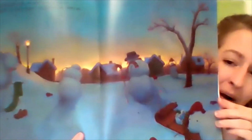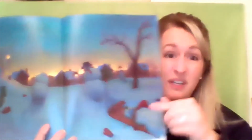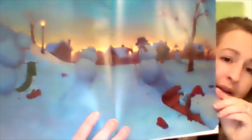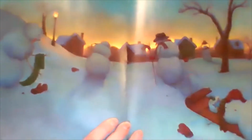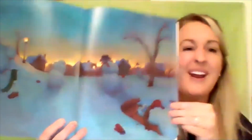Do you see? The snowmen are cleaning up. They kind of made a mess. So now they're cleaning up because the sun is coming out. Nighttime is all done and they're starting to get sleepy. Can you point to the snowman that is pulling the sled? Point to the snowman that is pulling the sled. Good job. There he is. He is pulling this sled. And look, there's a silly snowman on the sled.